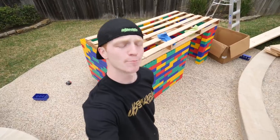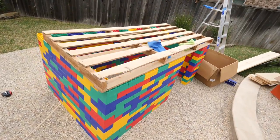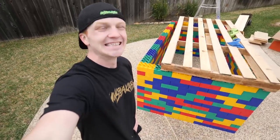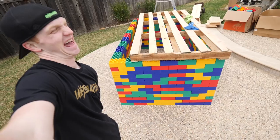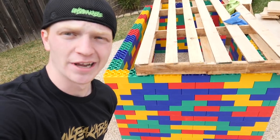First story of the Lego house is complete, however, we got some bad news. Of course, we got some bad news. First story here is looking good. However, if you go around here, there's a giant gap. Great. So I did my measurements wrong, and there's a giant gap here. That's not supposed to happen. So that means that me, Unspeakable, is gonna have to tear this thing down and build it again.